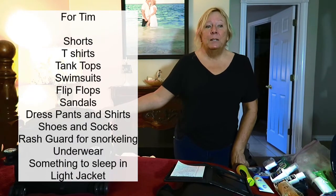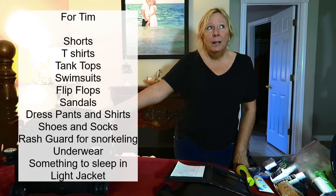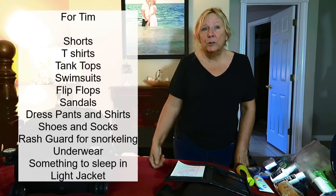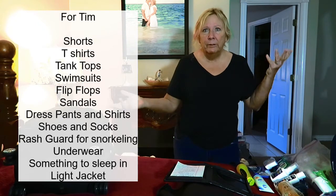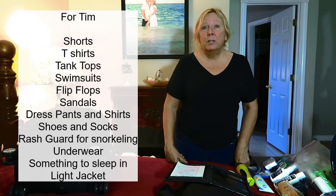Tim will always, he brings 4 pairs of shorts minimum. And I make sure that he's got about 10 shirts to choose from, 10 t-shirts or other kinds of, like, you know, summer shirts, several dress shirts, and at least 1 pair of dress pants.